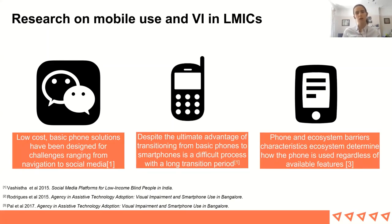As expected, smartphones do offer significant advantages in everyday life compared to basic or feature phones, but the transition from a button to a touchscreen interface is often long and complex for many people with visual impairment. Finally, regardless of the availability of features and services, the barriers and characteristics of the mobile ecosystem determine how mobile phones are used by visually impaired users. For example, a smartphone can offer GPS-based navigation services. However, their usefulness can still be severely limited by failures of the network or usability issues.